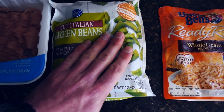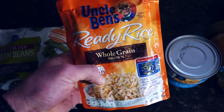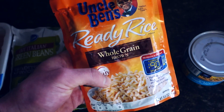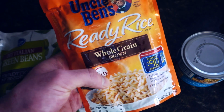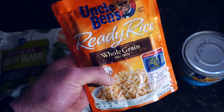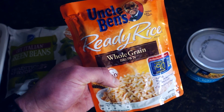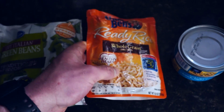So we're going to do a bag of this, and back to the whole ease of prep thing, we're going to be doing a whole packet of whole grain brown rice. You can use plain white rice, you can use the flavored ones if you want, just keep an eye on the macros and the sodium. I'm trying to do this as healthy as possible. We're choosing whole grain brown though because of the fiber and micronutrient content. 90 seconds in the microwave, and this will be one of our carb sources for the day. Quick, easy, painless, we'll add it straight into our meal.